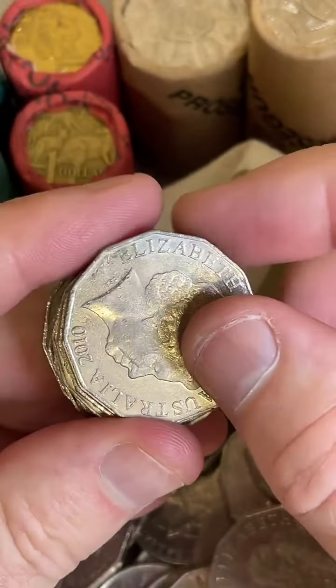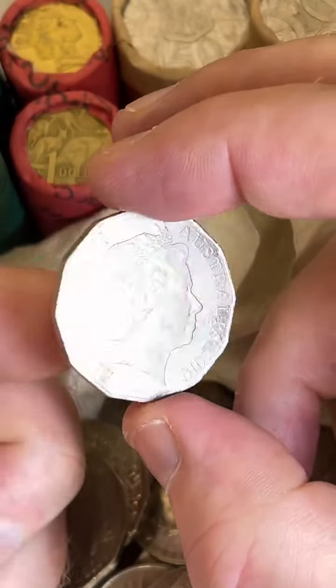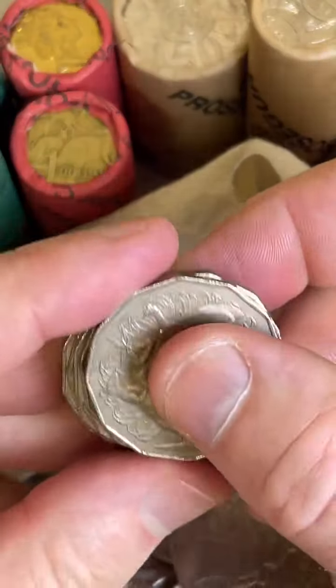Right, this is what we've got to go. Check these 2010s for rotations. I'd like to find one of those.